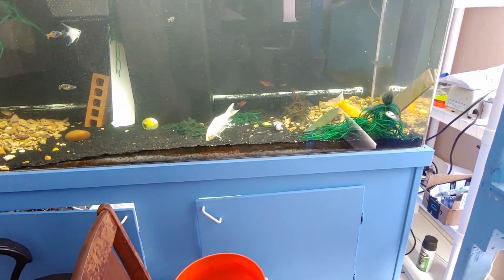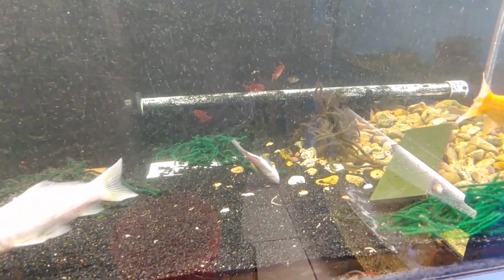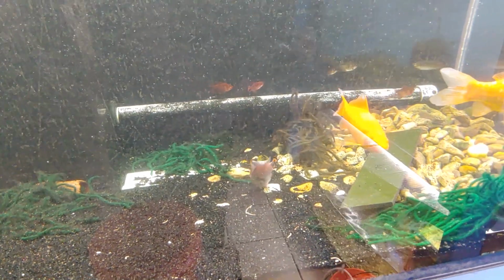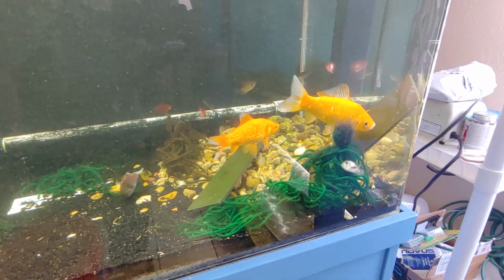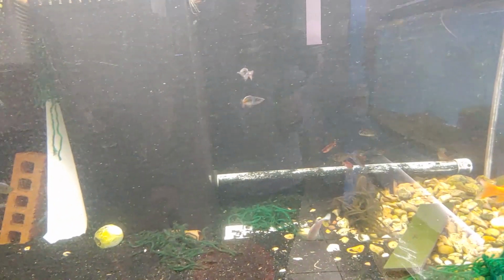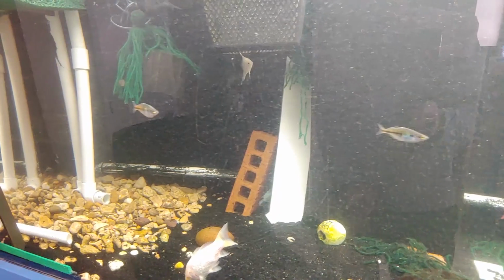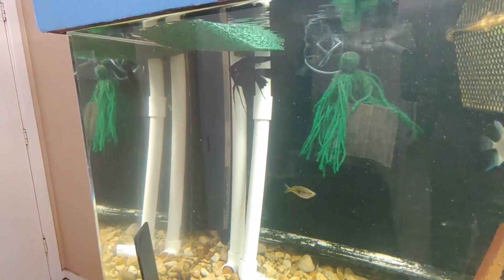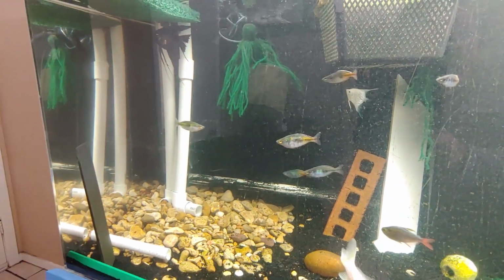Then over here, I've got an Acara, a big Acara, and he's trying to bounce back. I don't know. Let's see. There's another one trying to bounce back. Goldfish are fine. The black skirt tetras are fine. And then I had some Bozemani, I think they made it. Glad for that. Start breeding them again. We got a few angels in here that made it.